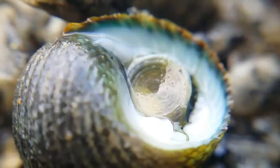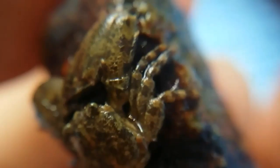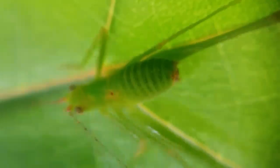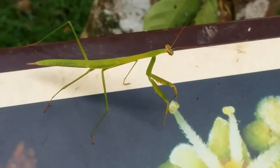This is a beach hopper. We'll do a video on it next time. Also, we got a sea snail here. This I do not know what it is. And then we got another porcelain crab hiding under the rock. This is a katydid. I think it's a small one. And a stink bug. Got a nice pattern.